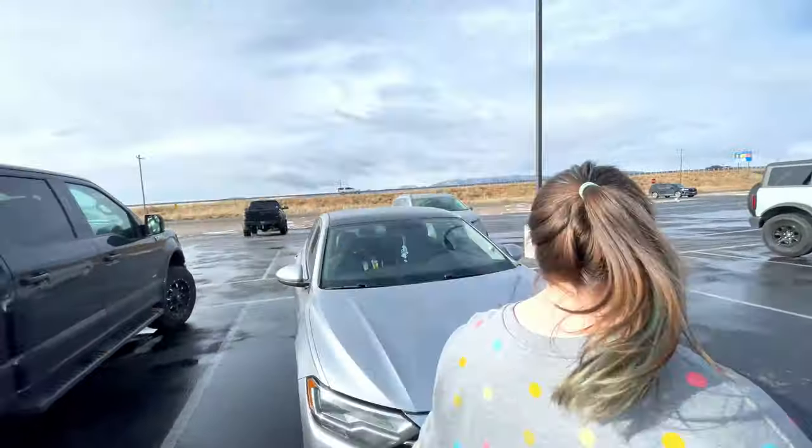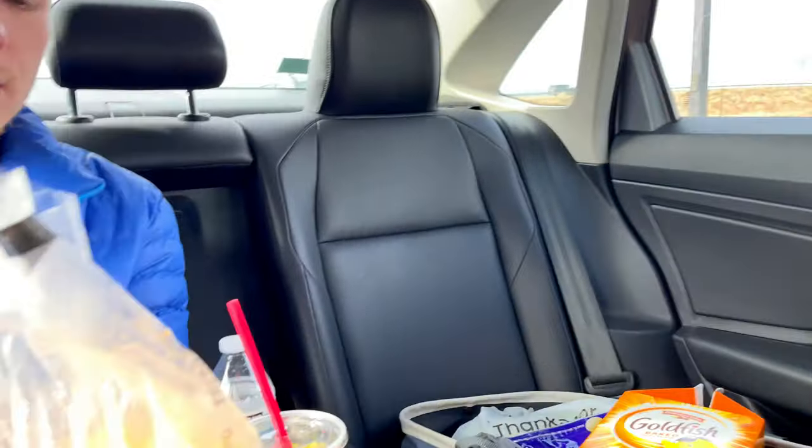Woo! There, I get your reaction though to squeaky cheese. Squeaky cheese. I'm ready. There's a squeak. Already. That's good. That is definitely squeaky cheese.